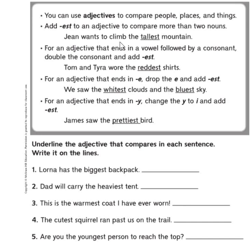Okay? Jean wants to climb the tallest mountain. There's more than two mountains. So she wants to climb the tallest of all the mountains. For an adjective that ends in a vowel followed by a consonant, you have to double that consonant, then add your est. So Tom and Tyra wore the reddest shirts. So red is just red, but since it ends with a vowel followed by a consonant, E vowel, D consonant, you have to double that final consonant before you add the est.